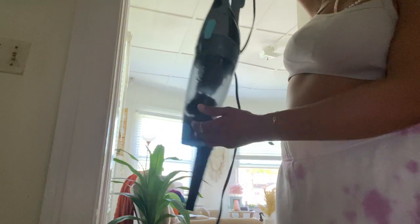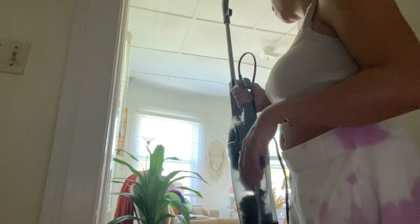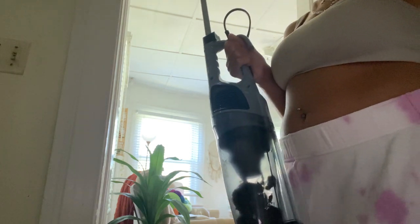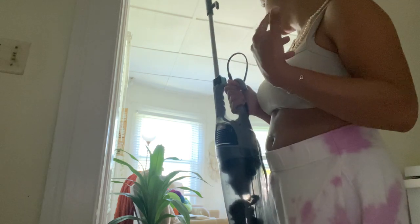One thing we're going to do that I think is important that a lot of us don't do, we're going to go clean this out. I don't dump out my vacuum very often, but I'm going to do that because I've been putting it off. We're going to vacuum up all the baking soda that we've been having sitting on the rug and the couch and see how that comes out. I guess it smells really good too afterwards, so we're going to do that.